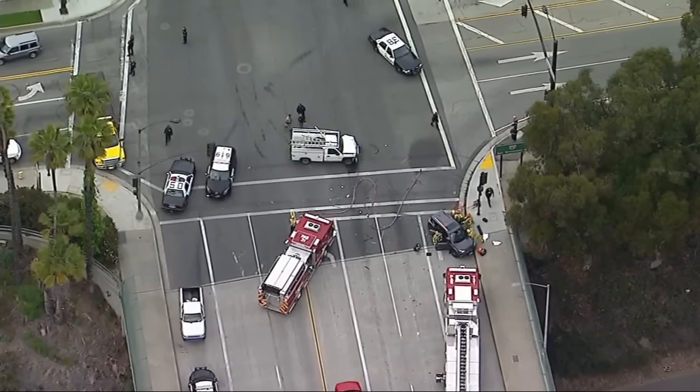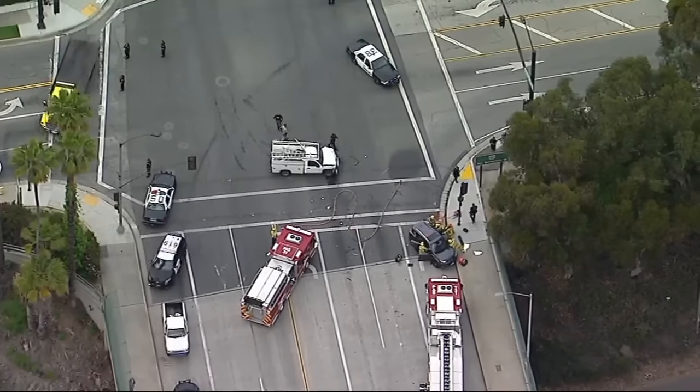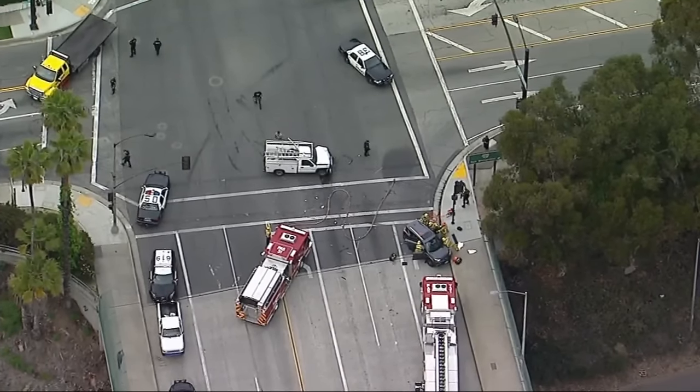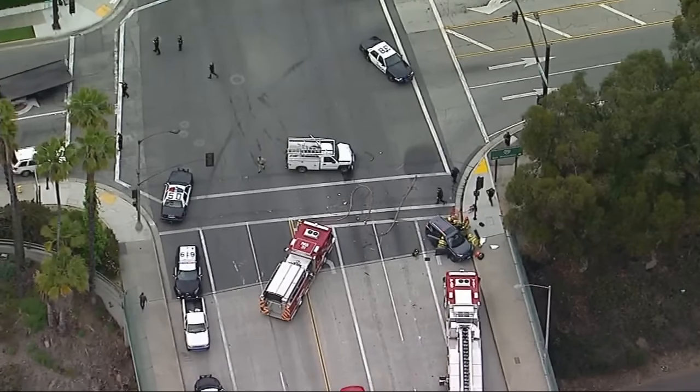Usually it's just out of self-preservation they would slow down or hit the brake or swerve or try and avoid a potential collision. But he just was speeding like a bullet right through this intersection.